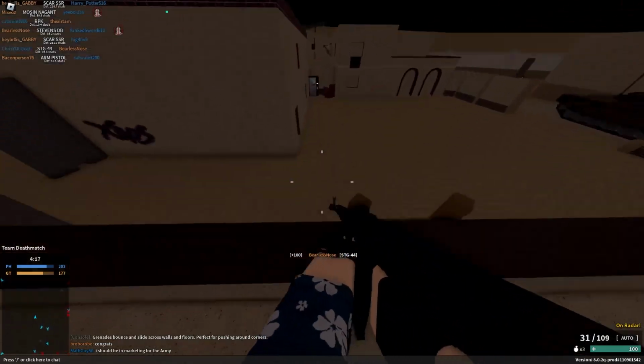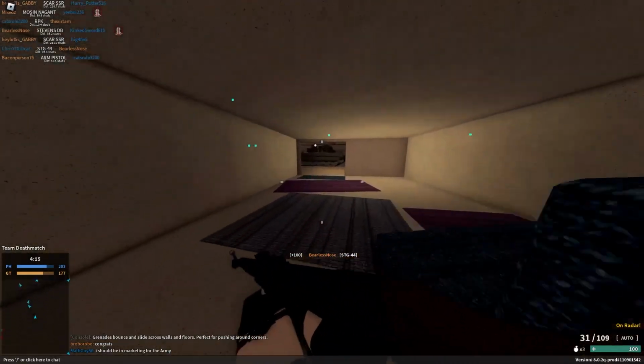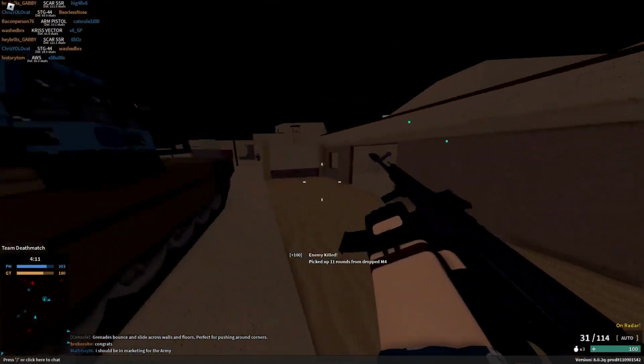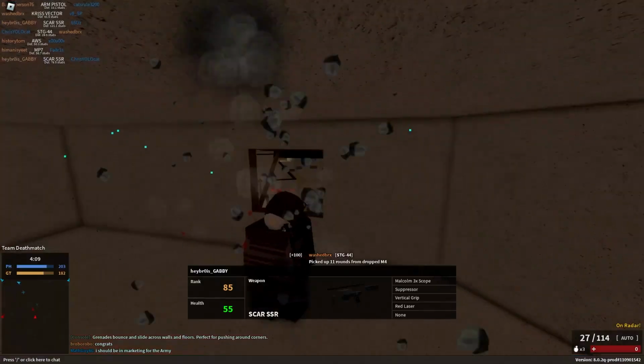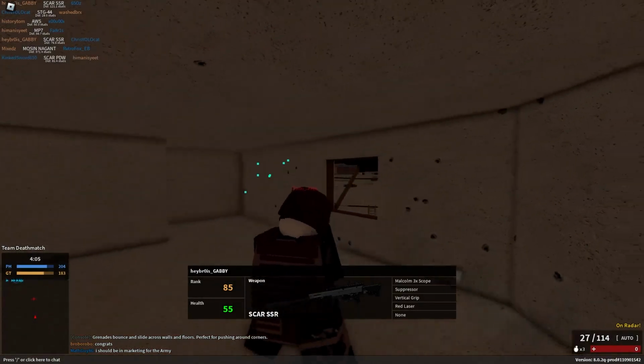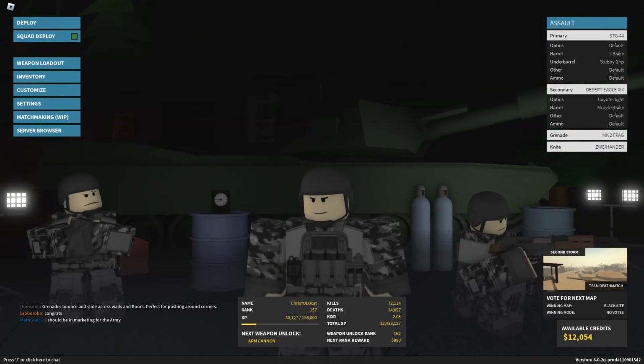The recoil isn't that bad, but it does have quite a lot of horizontal sway. Still, it is a pretty good gun. I quite like it. In fact, it's more like a battle rifle than an assault rifle.